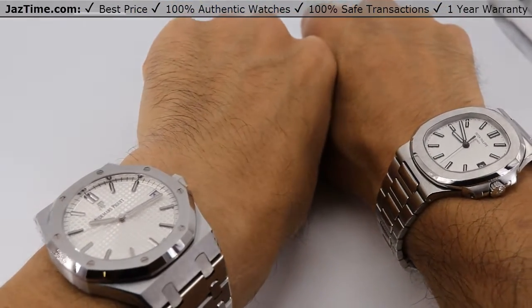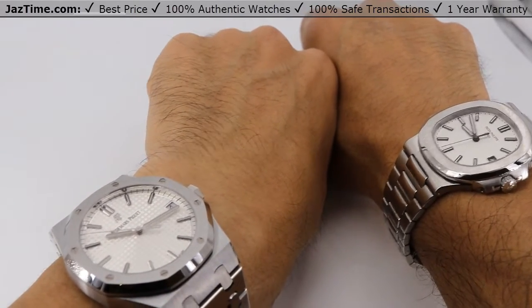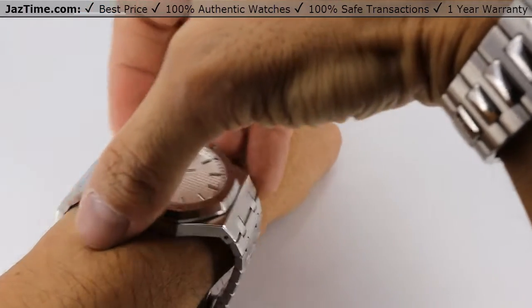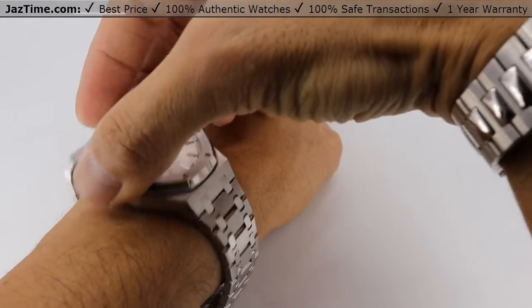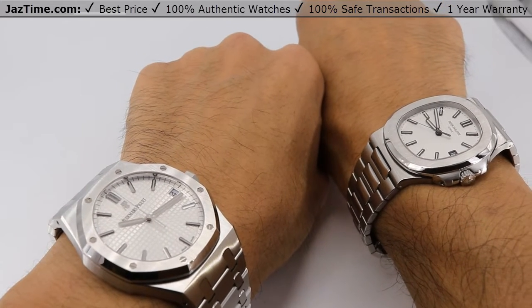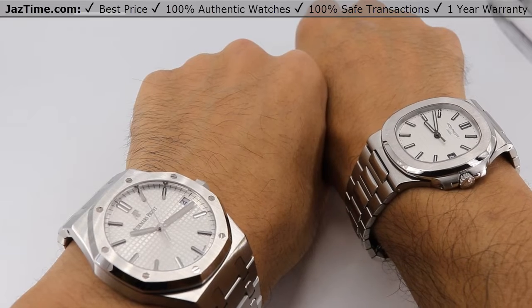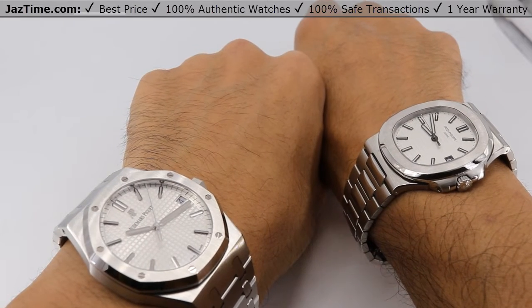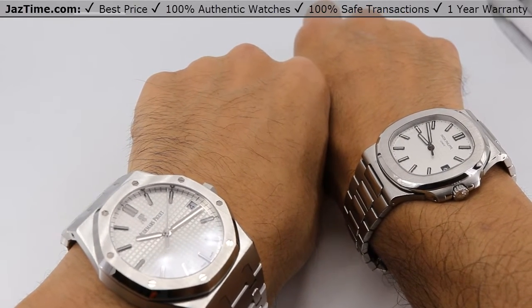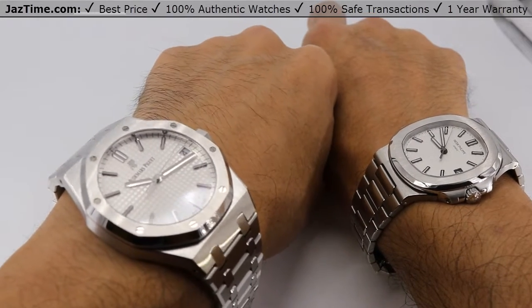And if I had to choose, if I could get either, and cost was no big deal. Again, as I said, the Royal Oak is selling for less than 30K on the secondary market or the gray market, parallel market, whereas the Nautilus is selling for close to 60. If money was no object and I could pick whatever I wanted, I'd probably take the Nautilus, to be honest. But at half the price, I don't know, AP is quite a bargain.